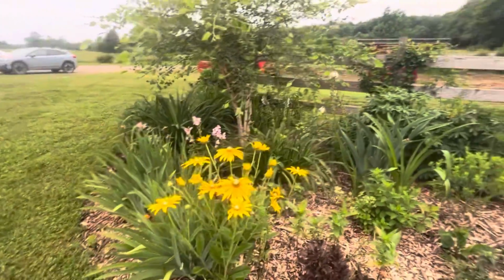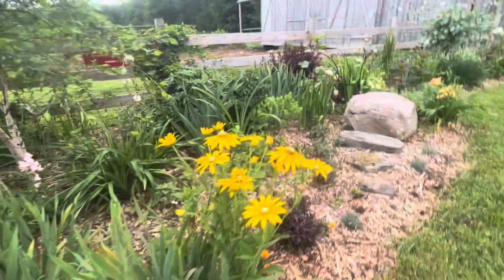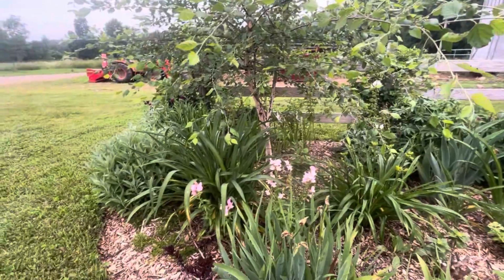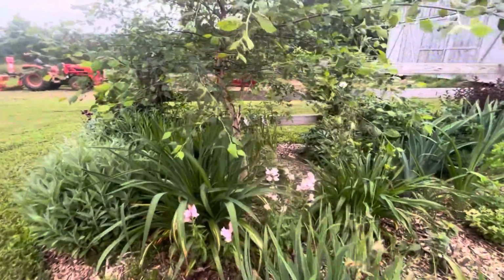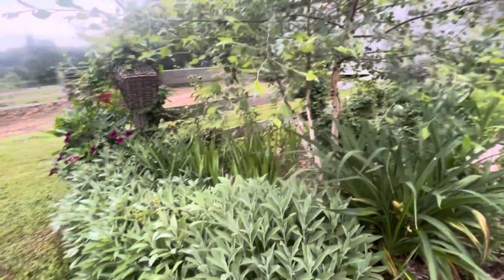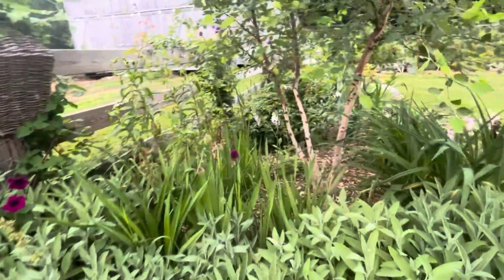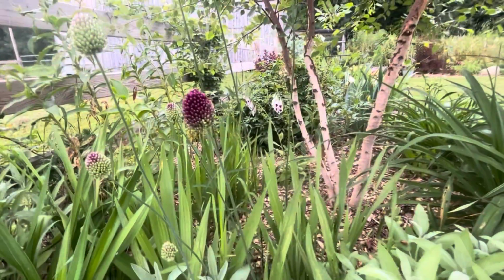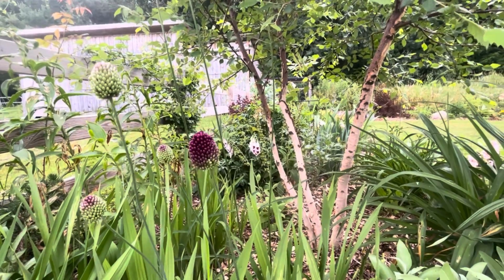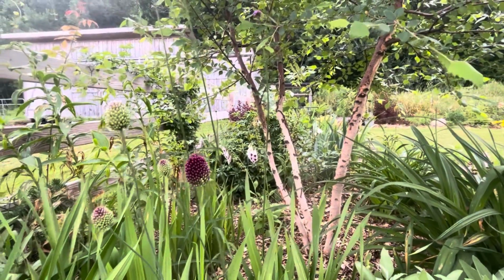Another one of the green eye Rudbeckia blooming. And Snapdragons. And my drumstick alliums are starting. I have 100 of those coming for fall planting because I absolutely love them.